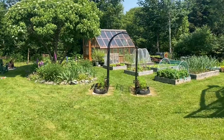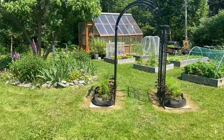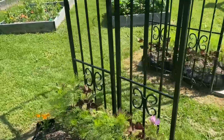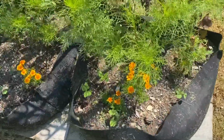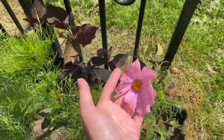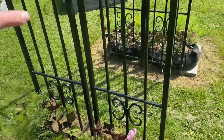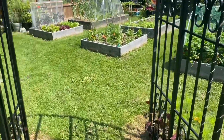The sun is really starting to come out, but I just want to show you how the vegetable garden is progressing. These little grow bags I have planted up with these beautiful, I can't wait for these to fill out, Tangerine Gem marigolds. I've got cosmos as well, and my hyacinth bean vine is starting to climb, and I'm hoping it's soon going to overtake my arches.